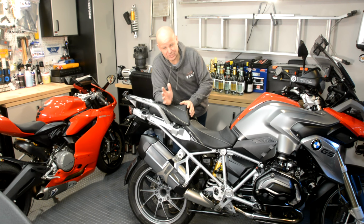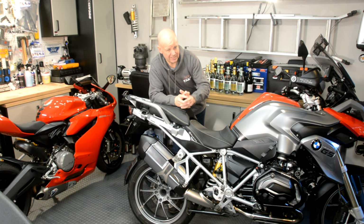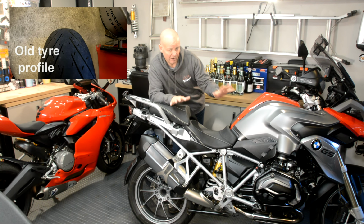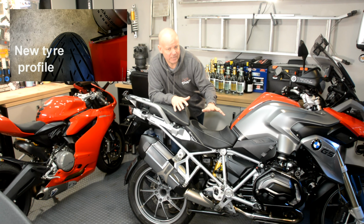Okay, so there we have it, just a little update on the Metzeler Roadtec 01s. A number of people have asked me how I've been getting on with them, and the answer has to be absolutely amazing. As I said, 8,500 miles I've done on that rear tyre, the original. That's more miles by a long margin than any other tyre I've ever fitted on the GS. Normally, I get, if I'm lucky, 5,000 to 6,000 miles out of a tyre on this bike.